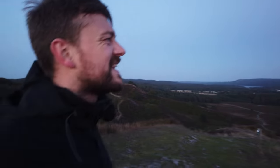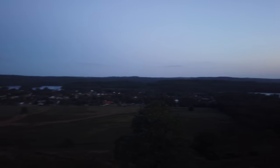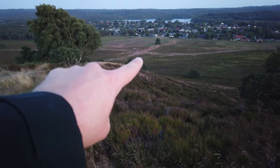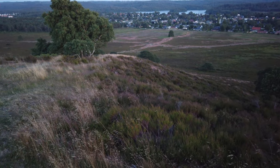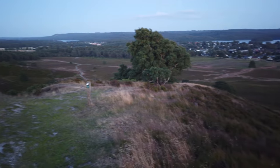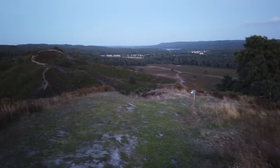That was harder than expected. So the view from up here is absolutely gorgeous, but I'll probably have to run up and down a few times tonight. You can see right now my camera is down there, and luckily there are no people here, so I can just leave it. As you can see, I'm right now on one of the hills.